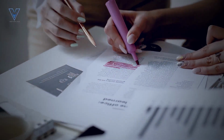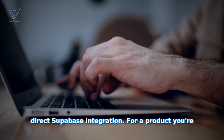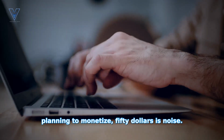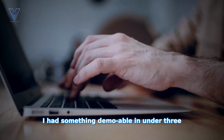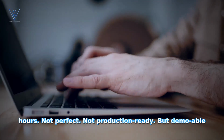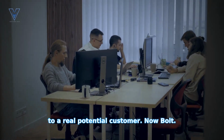Lovable's paid plan runs $50 a month for the Pro tier, which gives you unlimited projects and direct Supabase integration. For a product you're planning to monetize, $50 is noise. The real number that matters is that I had something demoable in under 3 hours. Not perfect, not production ready, but demo-able to a real potential customer.